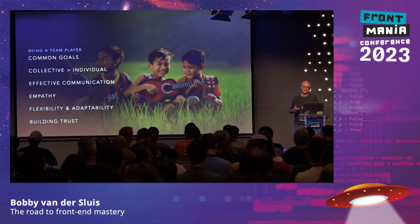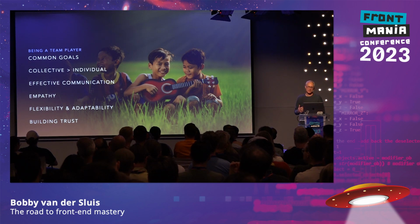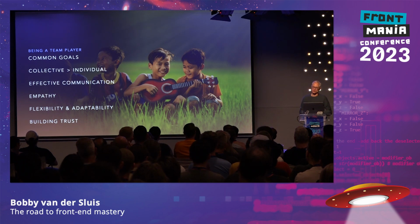Clear and concise communication is vital for collaboration, and this includes things like active listening, sharing information, providing constructive feedback. And it includes empathy. This is all about considering the perspectives, emotions, and needs of the people that you work with. And that you should be open to different ideas and approaches and willing to adapt your way of working if necessary. And last but not least, building trust is important. So team members can rely on each other to do the right thing.